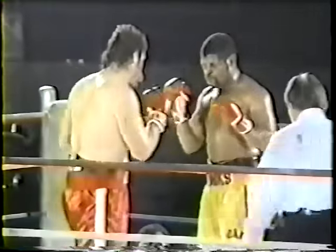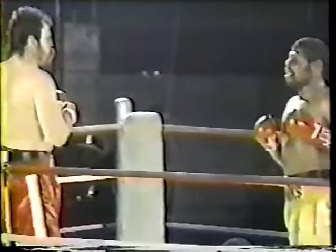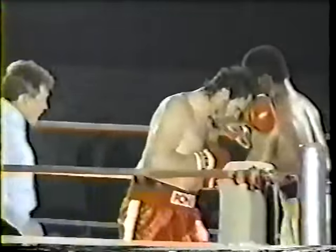Tex moving in behind his jab and doing well. Now he backs off. They both show damage to their right eyes. Look, Tex has a mouse underneath his eye, and Leon looks like he has an abrasion on the corner of his eye.